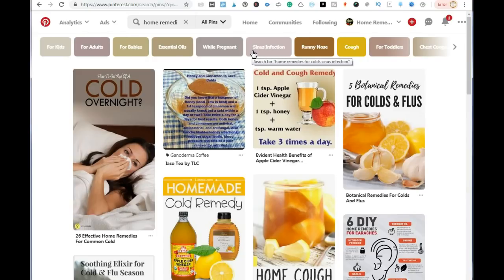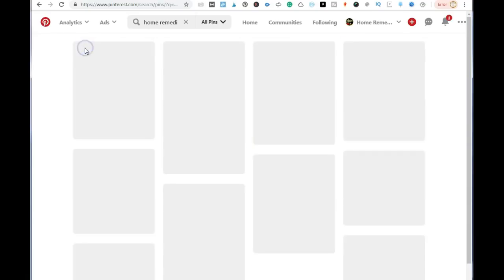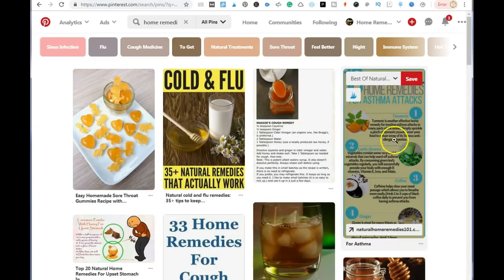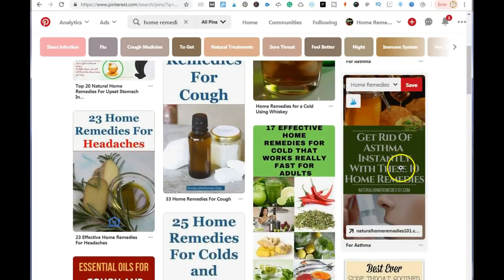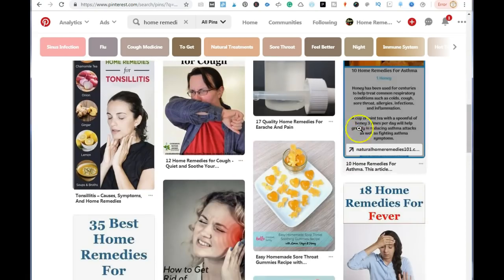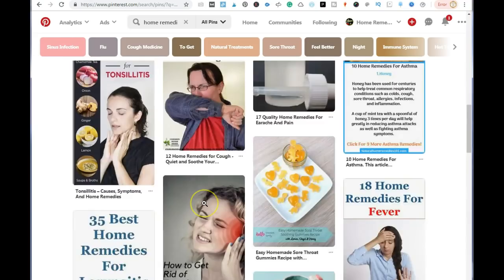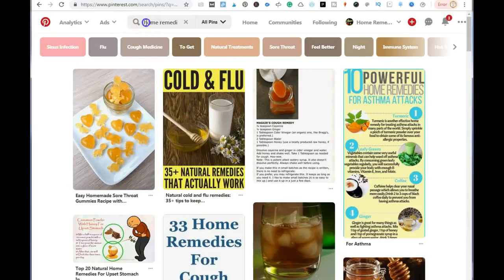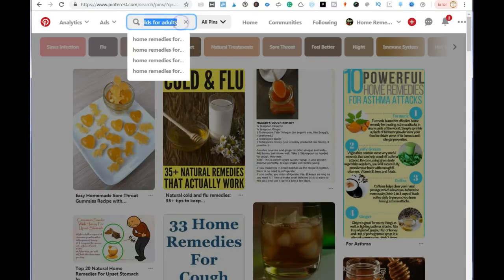So this is where it gets very interesting. Now for adults, I actually have a pin, a blog. Okay, there you go. This is one of my pins. So I'm going to save this one as well. Okay, so you see I'm ranking high. And this one is my pin as well. This one is also my pin. Okay, so to make this video shorter, I have home remedies for colds for adults.